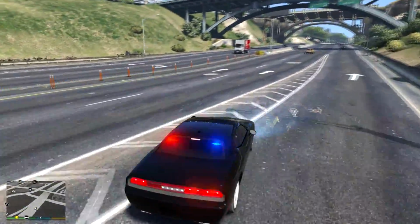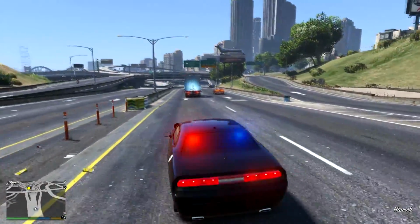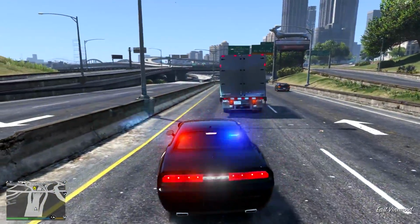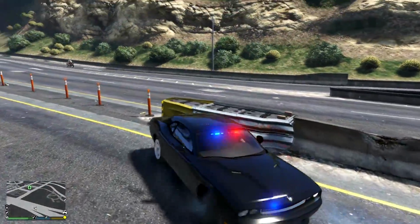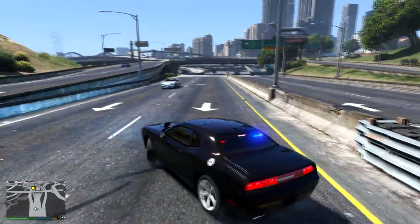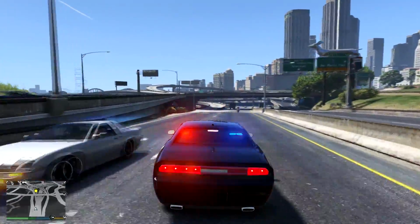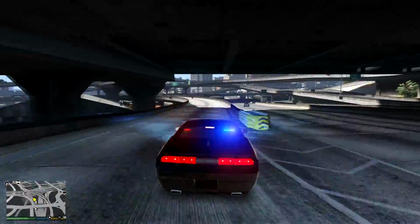But we're going to make a U-turn right here. At least we're going to try to. And I'm going to go, they're on this bridge right here. So I'm going to go in opposite lanes to go see this suspicious person. This is very dangerous on my part.